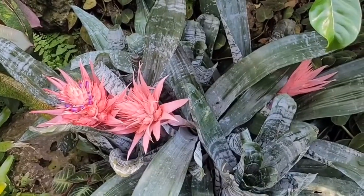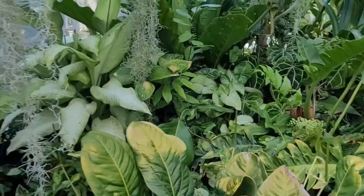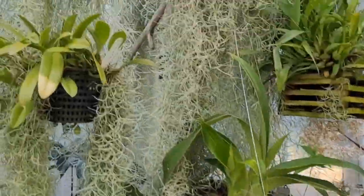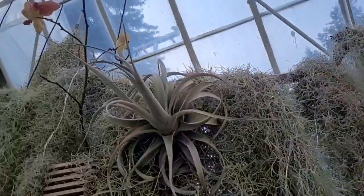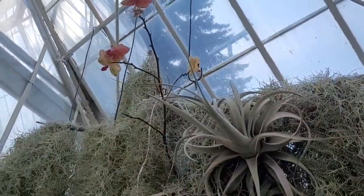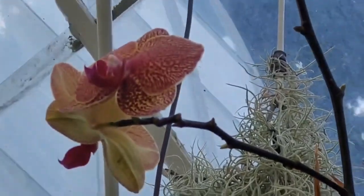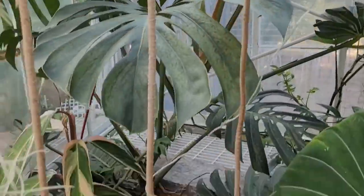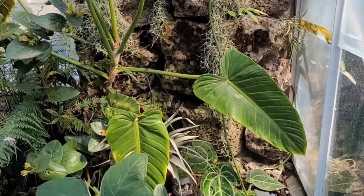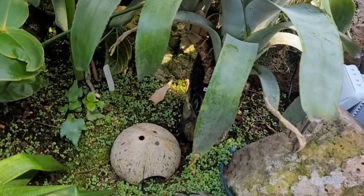I'll show these pink bromeliads again. They're so cool. Oh, there's orchids way up there. Orchid. Right? Are those okay? Under water. Inside a flower, yeah. Oh, that's cute, a little habitat.